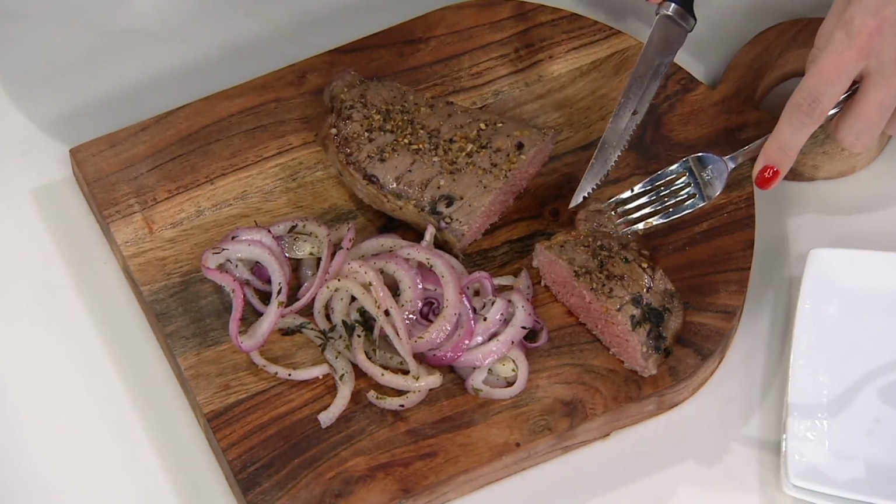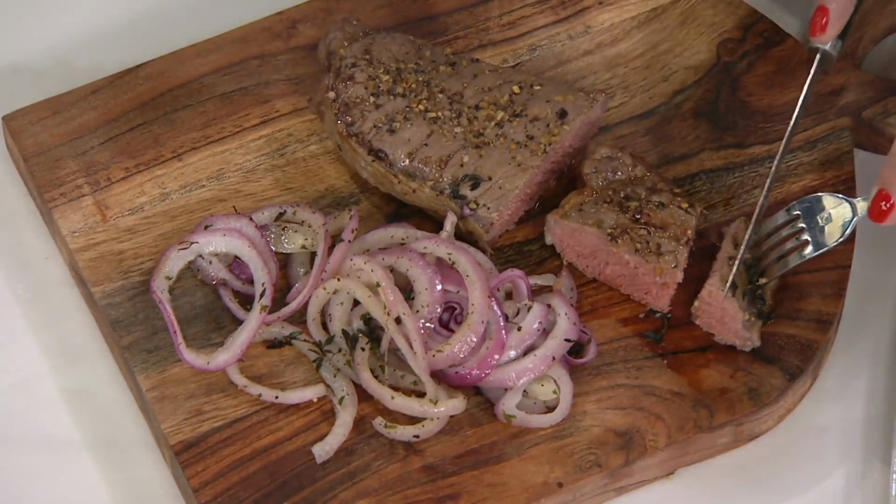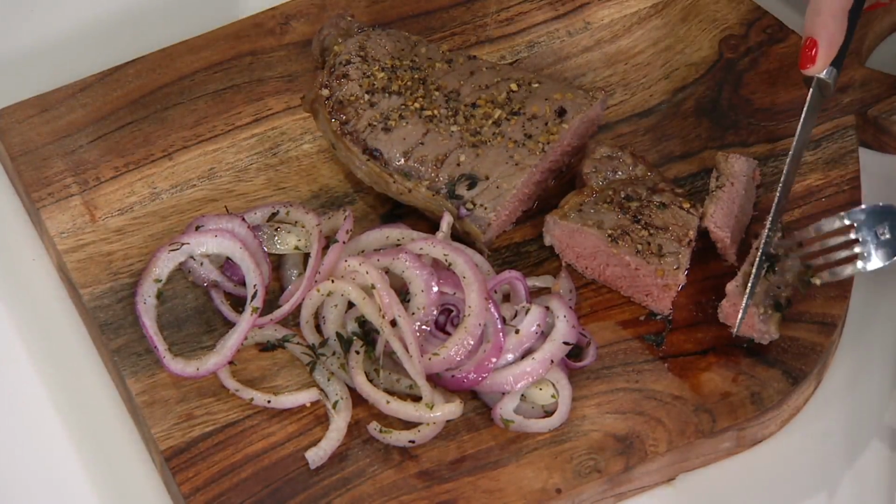I would think 15 minutes. 10 minutes. Come on. 10 minutes. We put the steak in, and then we went back and added the onions a little bit later, and you have your steak and onions all finished.